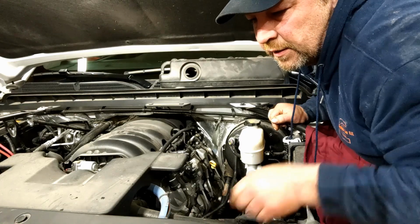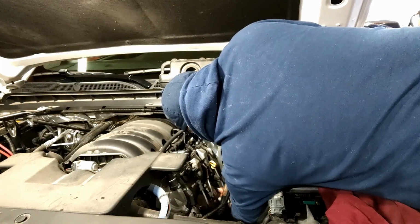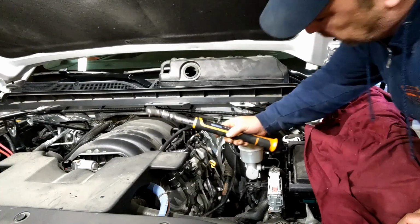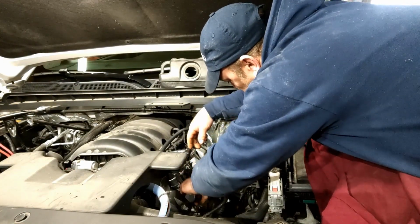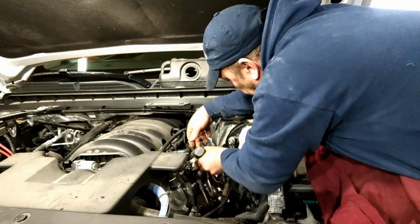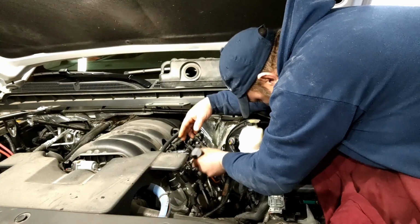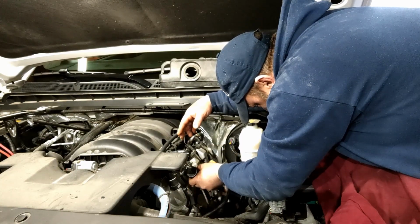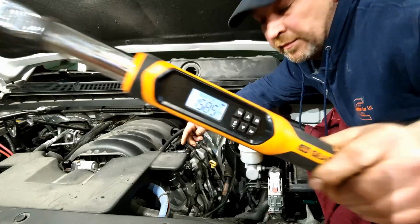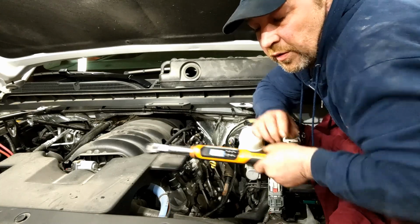Alright, the new one's in there finger tight. I don't know what the best, maybe we'll try the long socket. Yeah, I think that's going to work. We'll get the torque wrench. So I got her set to 15 foot-pounds. I just got to get this thing on there. I went to 15.85. It doesn't feel tight enough, but we'll go with what the book says.